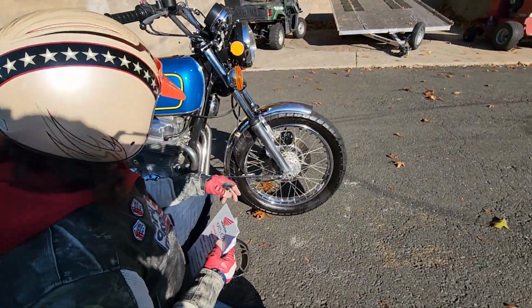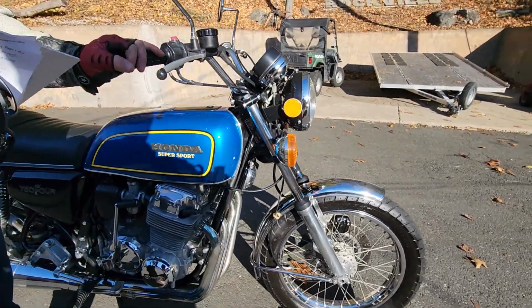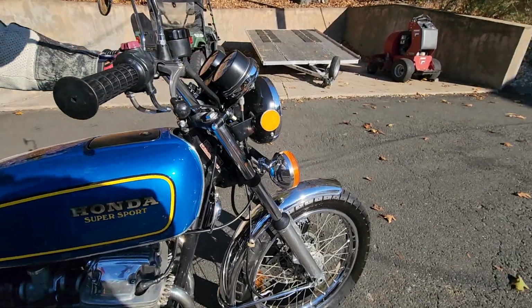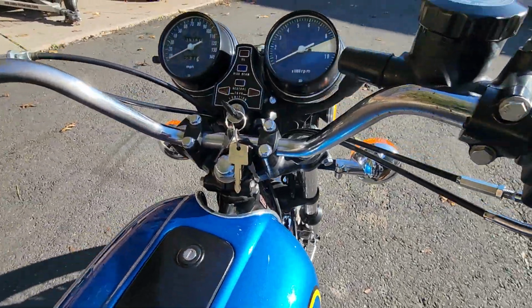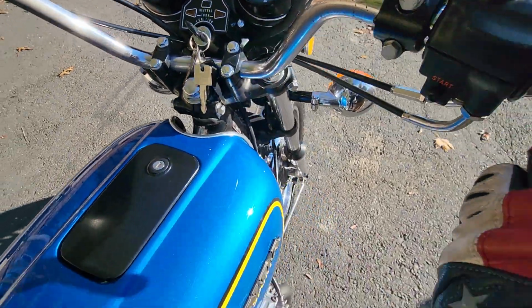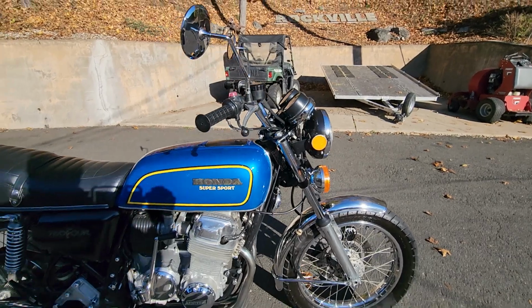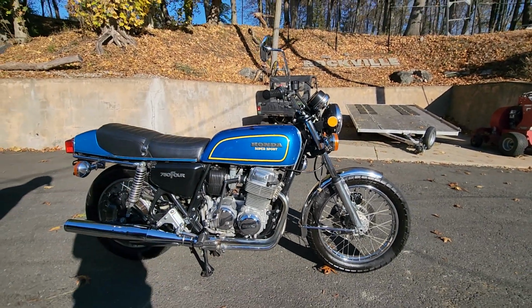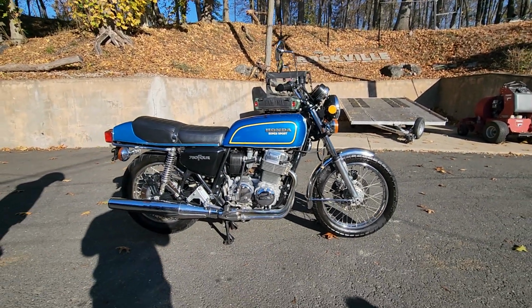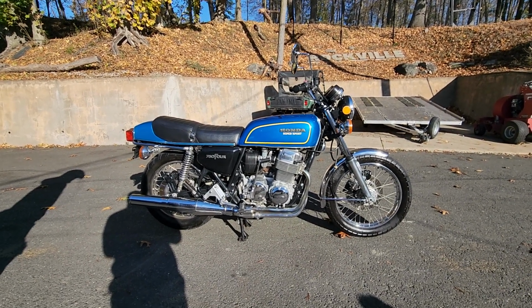Built January of 1975. This is an early 1975 model. Has the original gauges, which are blue, which goes nice with the blue paint, showing 39,351 miles. Original handlebars, original master cylinder's been rebuilt. And again, it's got those new tires and brakes have been redone, so it's ready to go, guys. Runs, pulls super hard, pulls like a freight train. Stock exhaust is pretty quiet, as is the stock original intake it has on there.